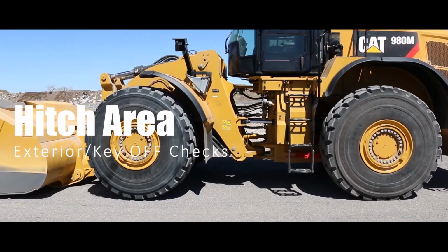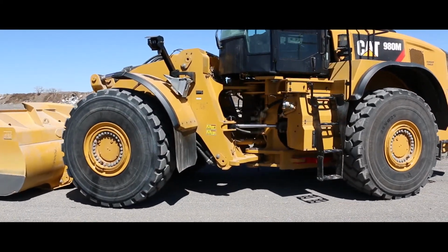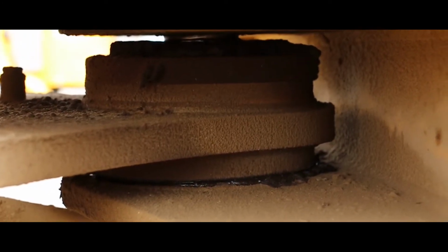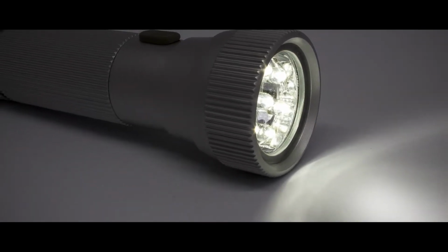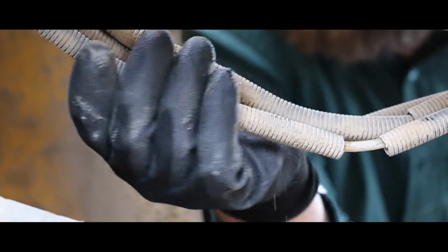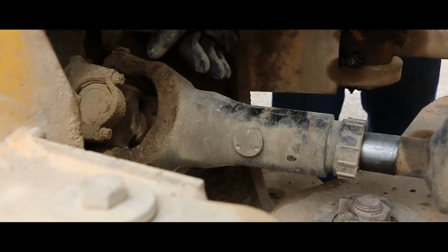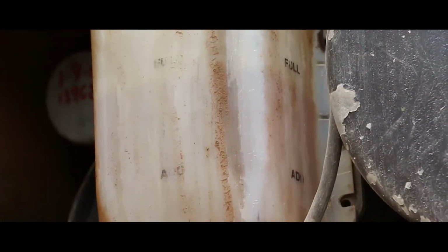As we move on to the hitch area, consider turning the machine a little to open it up and give yourself more room to see and work in there as needed. You're going to be looking for many of the same potential issues. This is a case where you might want to use a flashlight in order to get a more accurate and focused look at the internal hoses and wiring harnesses. Check the hitch pin and steering cylinders for greasing as well. Check the transmission oil to make sure levels are sufficient and the system is free of leaks.